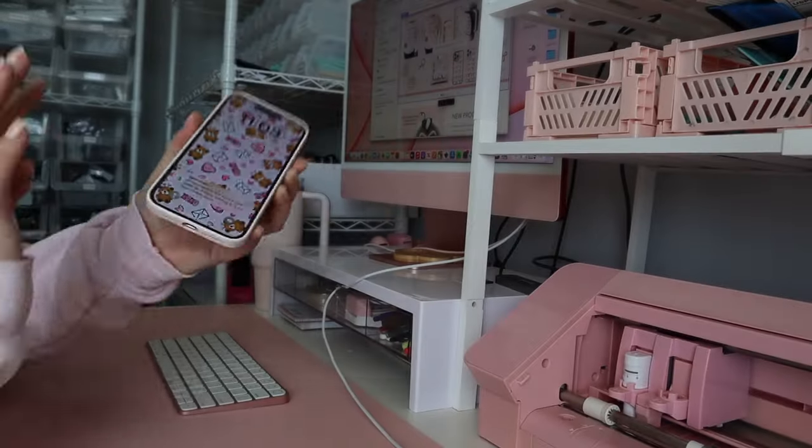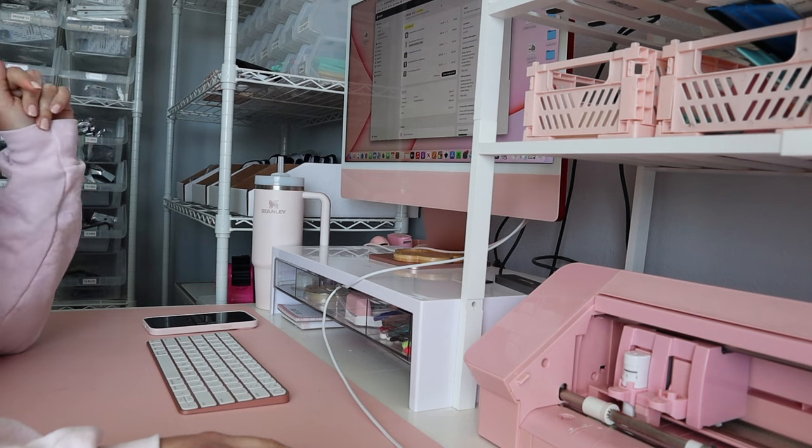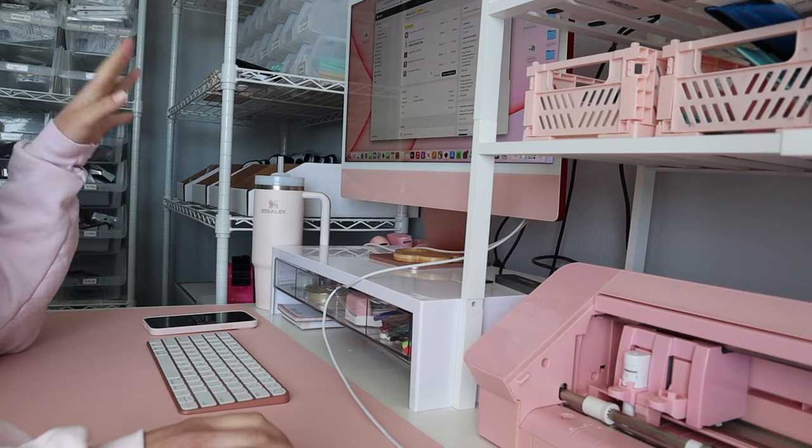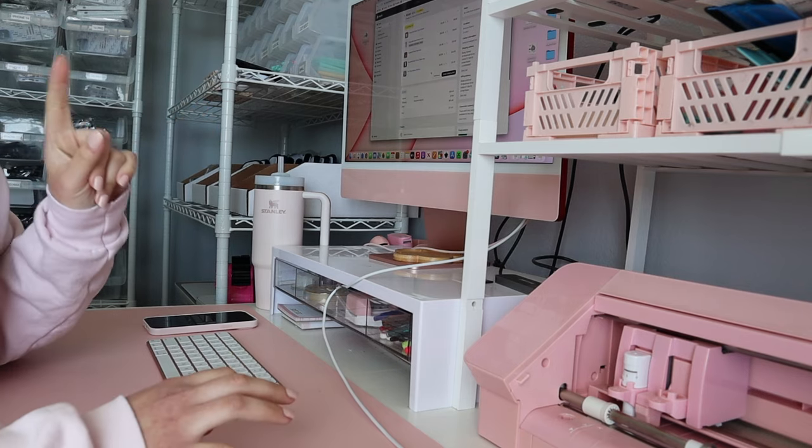Okay, guys. So we just got our first order. Let's check it out. Okay, so they got a sticker, a phone case, a keychain, and the glass, the 16-ounce glass cups. Now I'm going to show you guys what the collection looks like.